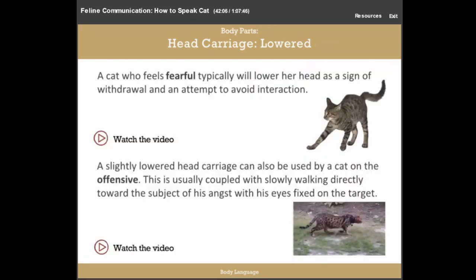A slightly lowered head carriage can also be used by a cat on the offensive. This is usually coupled with slowly walking directly toward the subject of his angst, with his eyes fixed on the target.